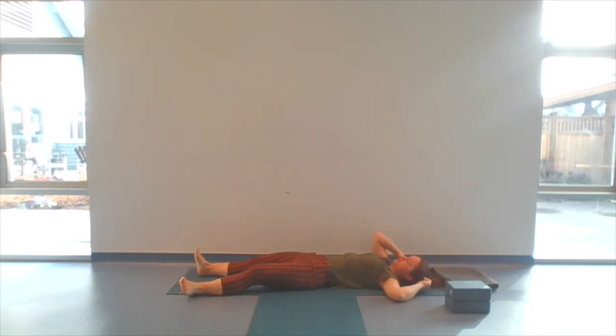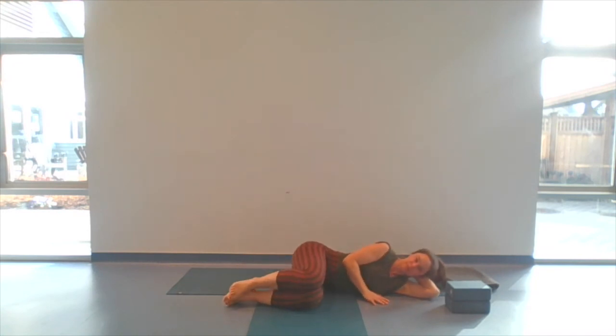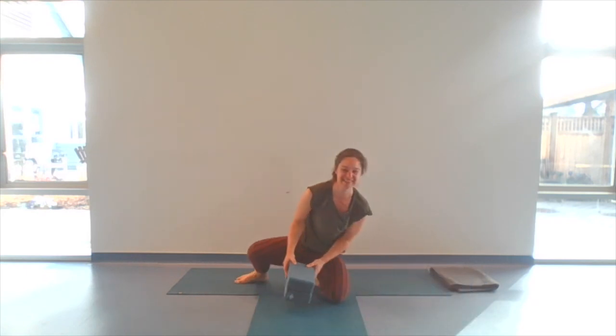You could bend your knees and roll over to one side, perhaps your right side, and into a supported position here. Pushing the floor away with that front hand, you could slowly make your way upright and back to your comfortable seat.